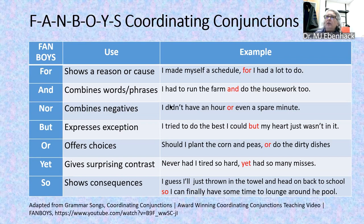So I encourage you to take these coordinating conjunctions, for, and, nor, but, or, yet, and so, and see if you can write a poem using them, or just write a sentence using them.